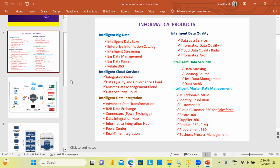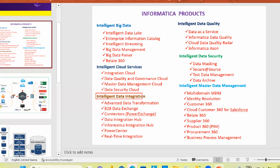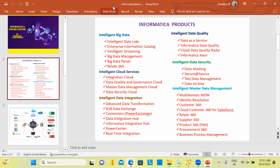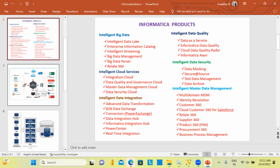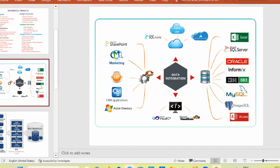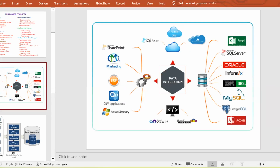Before talking about this, intelligent data integration is what we call PowerCenter. Before talking about PowerCenter, we should know what is meant by intelligent data integration. Why do we need to integrate the data? Data integration means collecting the data from various sources and placing it in one area, for analysis purposes.